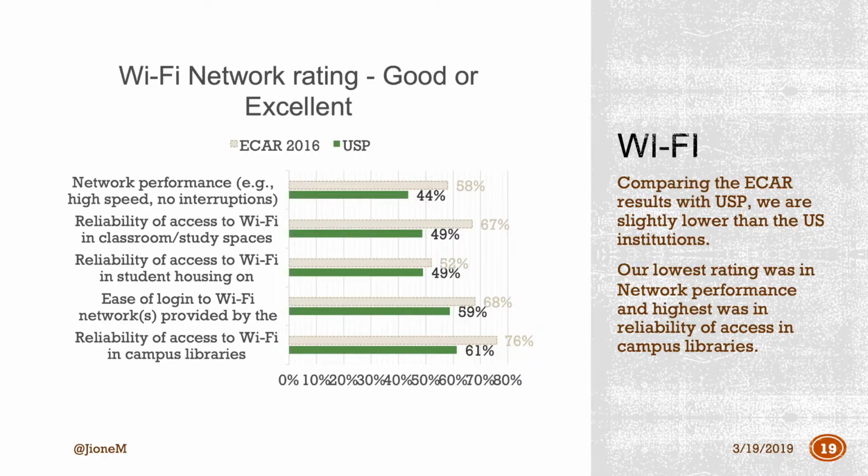So I tried to compare this with US institutions when they did the ECAR 2016. So that's how we compare with US institutions. Their ratings are slightly higher, but similar trends are followed. Right, so something interesting for us to look at, because one of the things that students turn to is their access to Wi-Fi. And I think that these days when we go to places, we look for free Wi-Fi, and try to connect our devices at every instance.